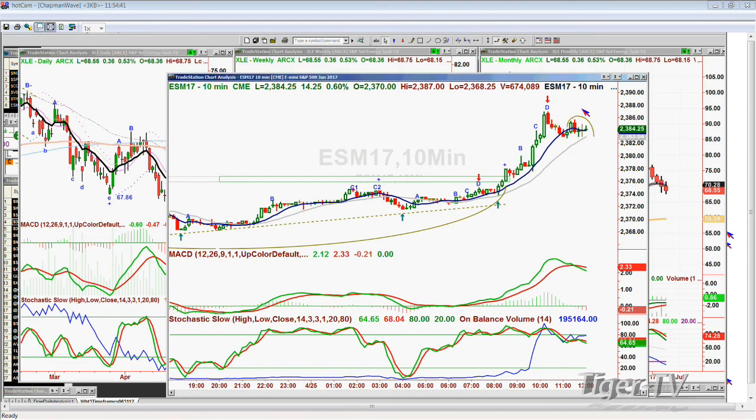Now we're going to see. I can just tell you this. You break above, you're not you. The E-mini breaks above 2387, and that's going to be very positive. And they could say, going to rally into the close.